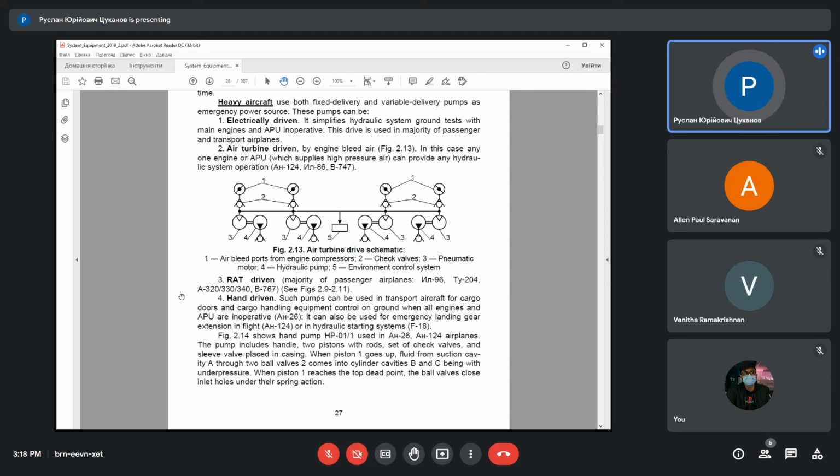Next, ram air turbine driven pumps. It's the most widespread for a real emergency, in case fuel is consumed or engines failed. We discussed it, I think, enough. Hand-driven pump. It seems it's something obsolete, something very old. It only seems so. Hand-driven pumps are used not only in older planes, but in the most modern airplanes such as Airbus 380, Airbus 350. It isn't mentioned here because when I wrote the synopsis, I didn't know about this. Now I can say: as ground devices.